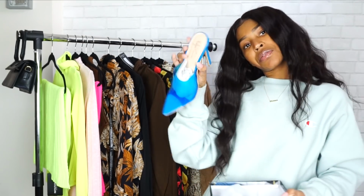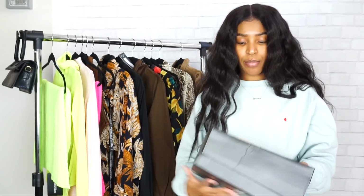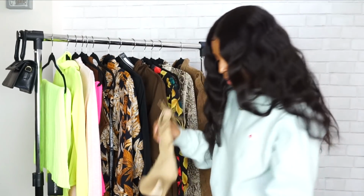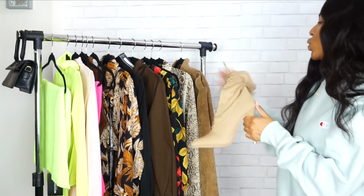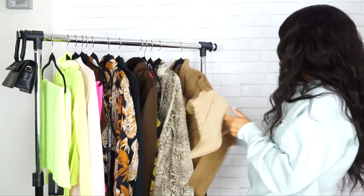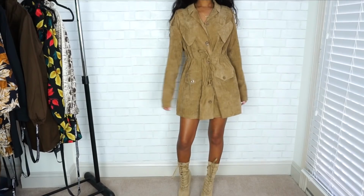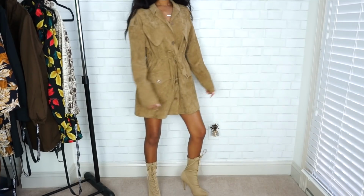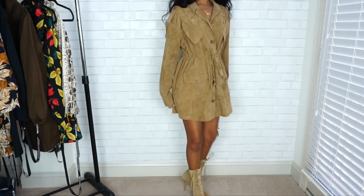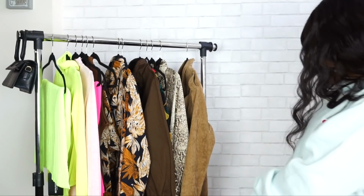Really cute. So then the last pair of Prettylittlething shoes I have are a pair of boots. And they're some tan lace-up boots. So again, these would be cute with this dress or this dress or this is a dress. Like, you know, just cute boots that you can wear with pretty much almost anything. So yeah, I got these in a size 7 as well. So yeah, that's it. Those are all the items that I got from Prettylittlething.